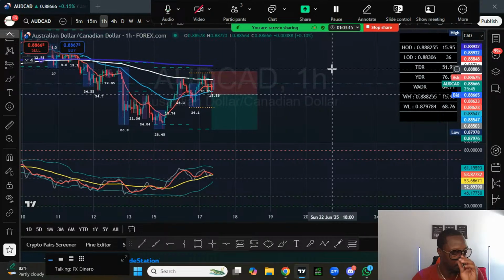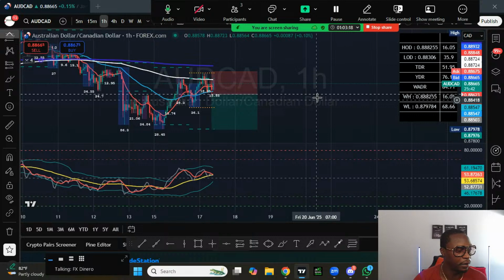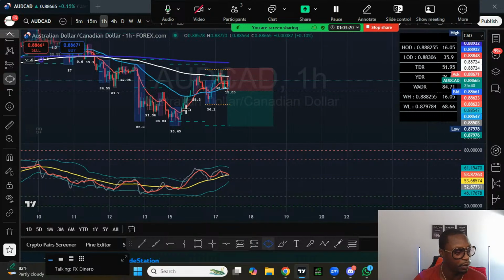AUD CAD was super close as well to setting up. This actually might happen in Asia, guys. So be careful or be on the lookout for this one.